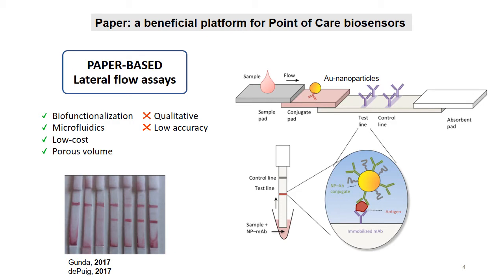Second, it has very interesting spontaneous microfluidic properties through capillarity. Third, it is low cost and enables easy manufacturing. And finally, it allows for volumetric detection methods, as the membrane could act as a filter and retain the bacteria from the whole water sample. The major drawback of such tests is the qualitative results that are obtained.